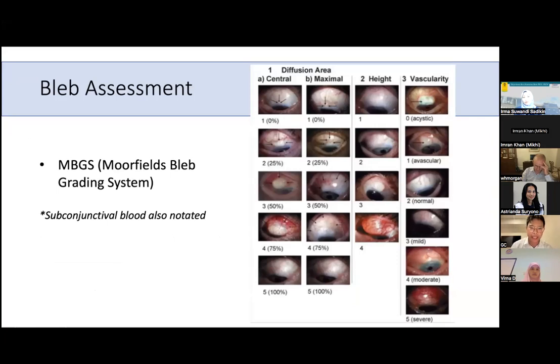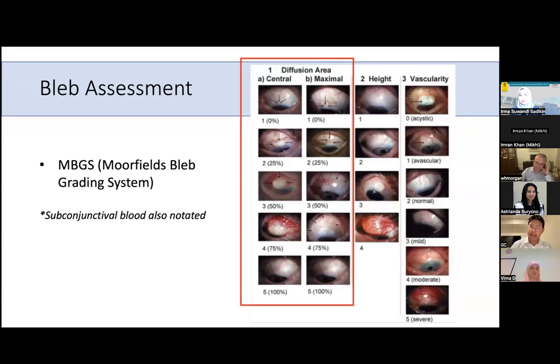And in terms of the bleb assessment, these are the things that you want to look at over time. And really, you want to train yourself to be systematic in how you examine a patient's bleb in clinic. There are different grading systems available. This is one of the better known ones amongst us glaucoma surgeons. It's the Moorfields bleb grading system, also known as the MBGS. Working through what we're looking at in terms of the health of a bleb, they divide it into the diffusion area. So over here in the box, you can see that's divided into a central bleb area, which is the center of the bleb amongst the superior conjunctiva, and there's also a maximal diffusion area.